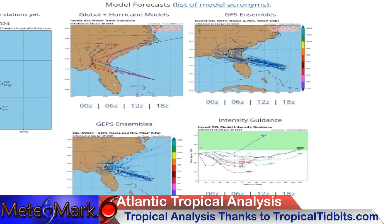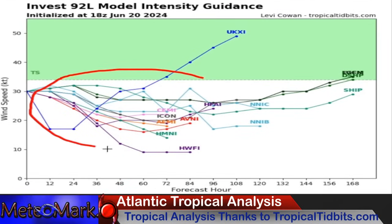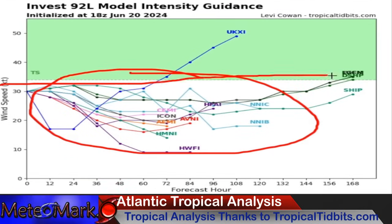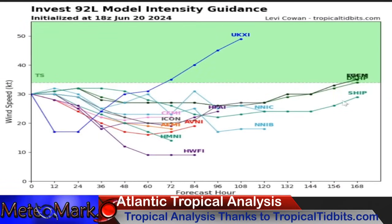So, things are tropical tidbits here. If we take a look at Invest 92L, you can see the intensity scale here, keeping it mostly below that tropical storm line until about hour 144 to 168, where some of the models start to hint that this could bump up towards tropical storm status. But we're talking close to pretty much a week here.